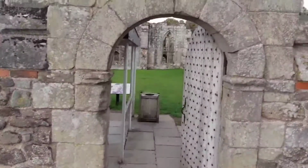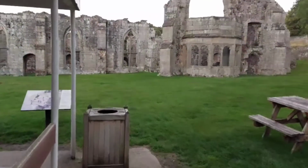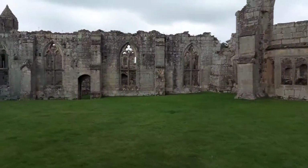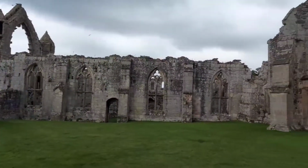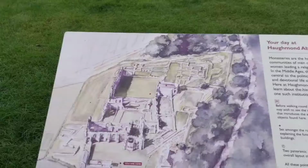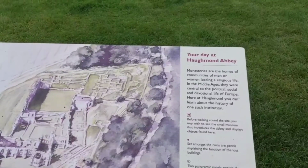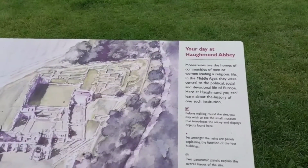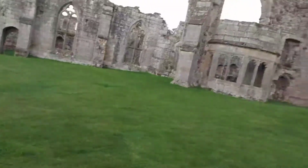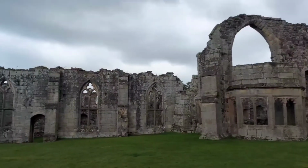And we're just going to go through this arched way, through this lovely ornate studded door, and this is our first glimpse of the Abbey ruins. And here's a little placard of an aerial view. Says the Abbey is in the care of English Heritage, which continues to maintain and research the site for history. The monasteries were homes for communities of men and women leading religious lives in the Middle Ages.